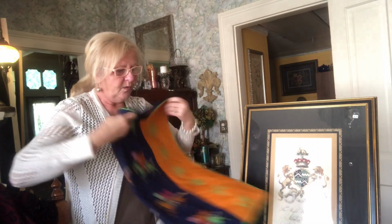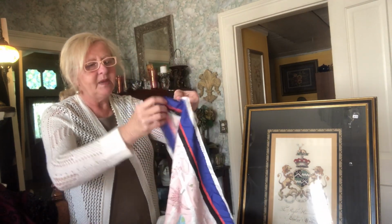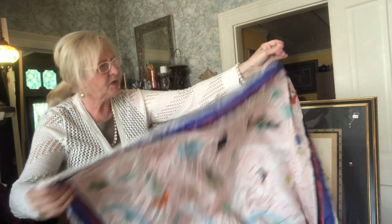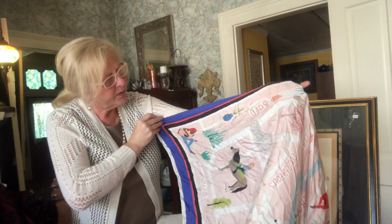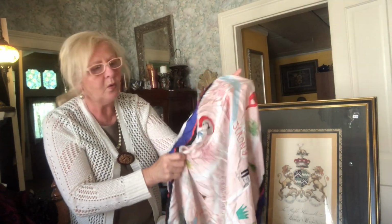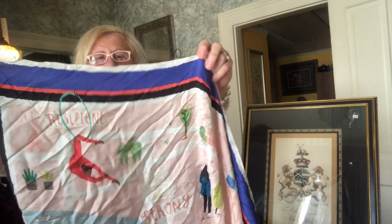Okay, so the one scarf that I picked up to resell on eBay, I knew as soon as I picked it up that this was a special scarf. I knew I paid $1.50 for this one, but I went through and I was looking at it and I can feel the quality, and I was looking at the pictures on it. I'll show you some of the pictures.